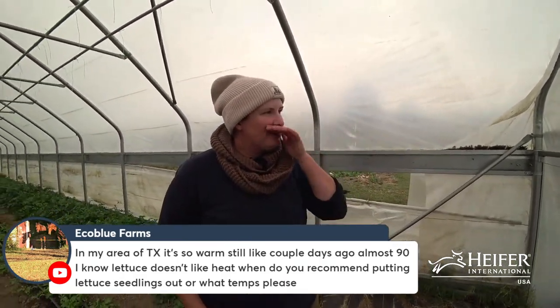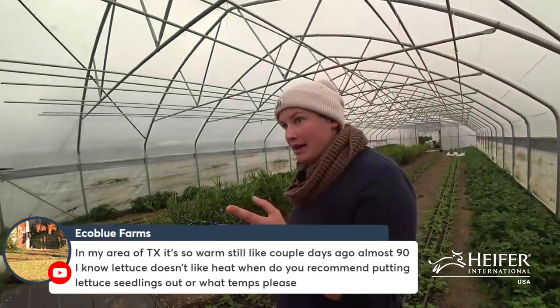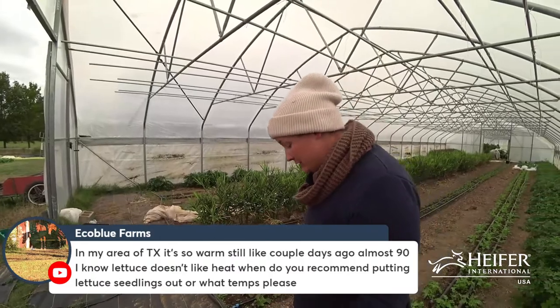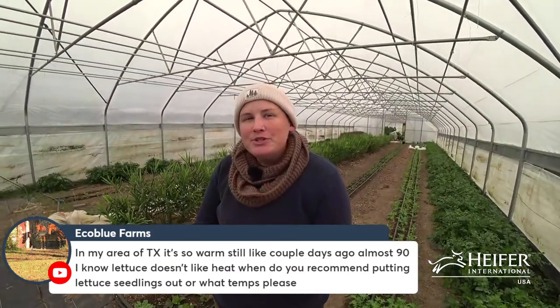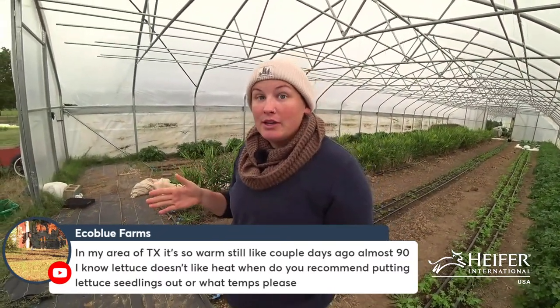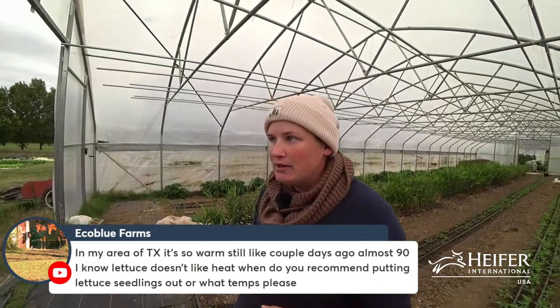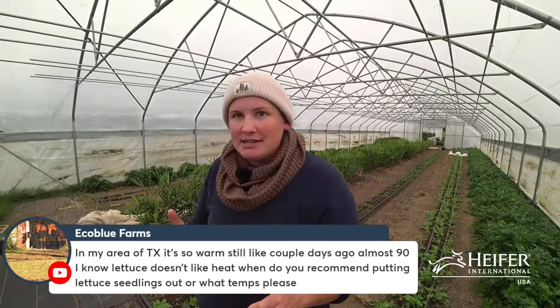I think the lettuce that we've got out, we've already done, I think, two rounds of lettuce outside, and it's just now getting to the point where it's about 50, 60 regularly during the day. So if you want to try and push it, if it's still 90 degrees outside but you want to get your lettuce in sooner than later, you could even try some season extension the other way, where you're actually protecting them from the heat.